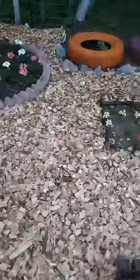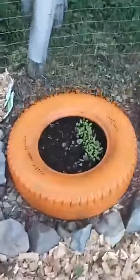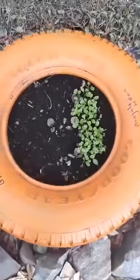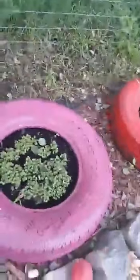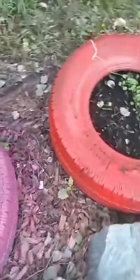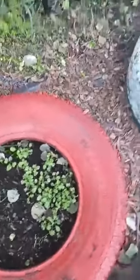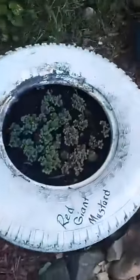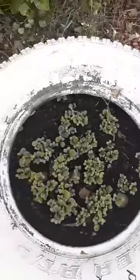So moving on over here to the kids' tires, we did plant arugula lettuce last week, and as you can see, it's already starting to come up, as well as the red giant mustard. And these greens like this are fantastic because they grow at a phenomenal rate, and you can utilize them instantly. This was a seed a week and a half ago, this giant mustard.